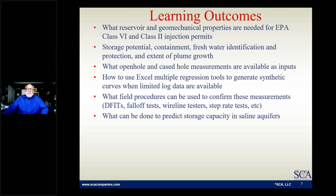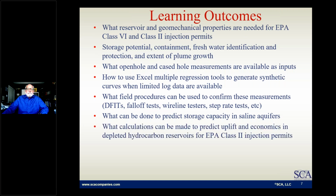And again, what can you do to predict storage capacity? How do you get effective porosity? How do you make sure it's right? And the like. What kind of calculations do you do to predict uplift if you're going to do a Class 2, which is a depleted reservoir? You start putting CO2 in some of these old reservoirs, you're increasing the reservoir pressure, and you're also increasing the miscibility. I know your primary recovery on these wells, if it's solution gas derived to start with, is 15%, and then you can get up to 40-50% recovery factor when you do CO2.